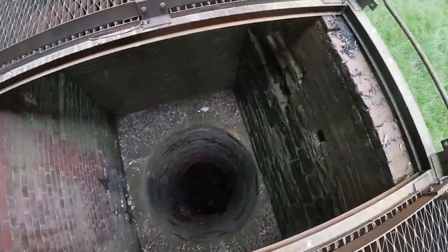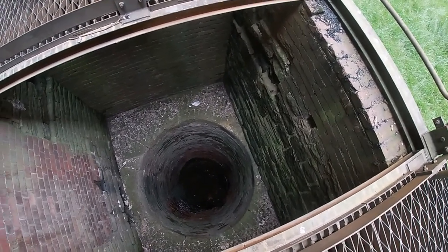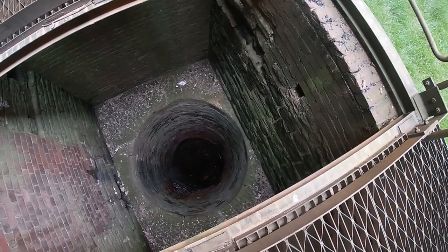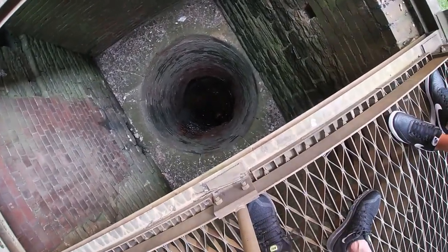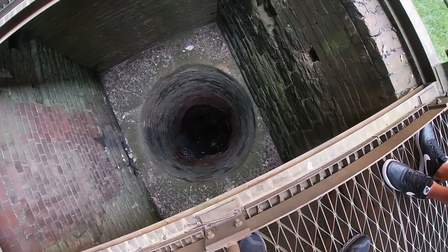Mate, that is mental. So glad I got you in. Why is it only red brick down so far? They've just relied on the fact that the stone's so... See, be careful. That's how far the bedrock is, isn't it? Yeah, and they've utilised the fact that the rock's stable.